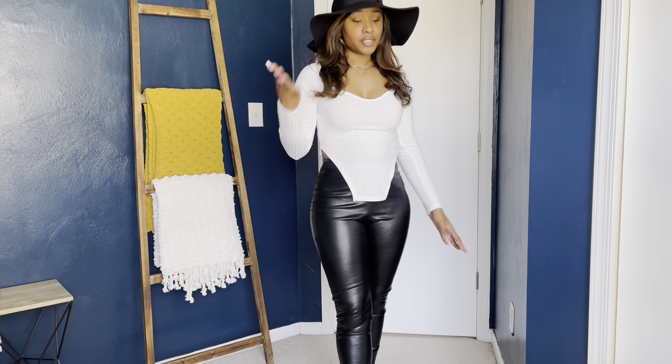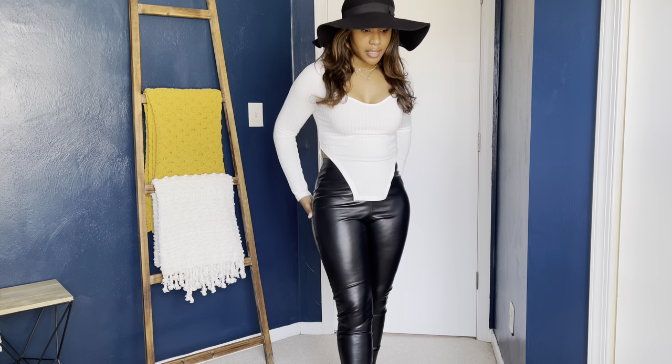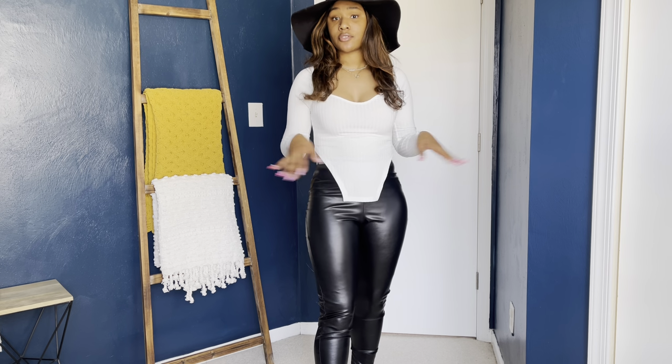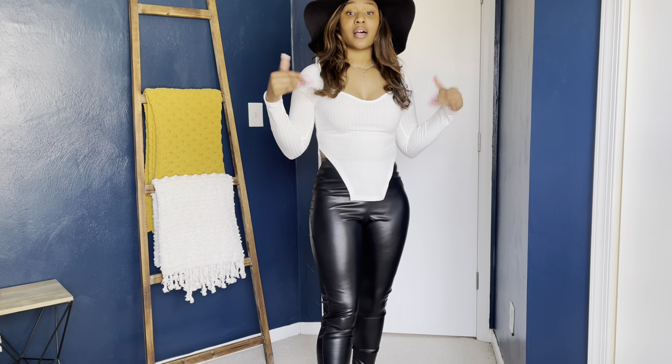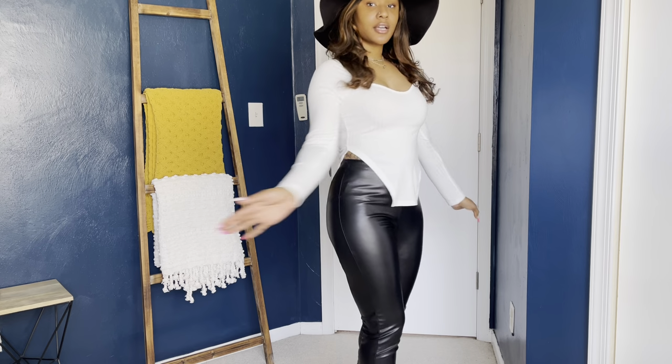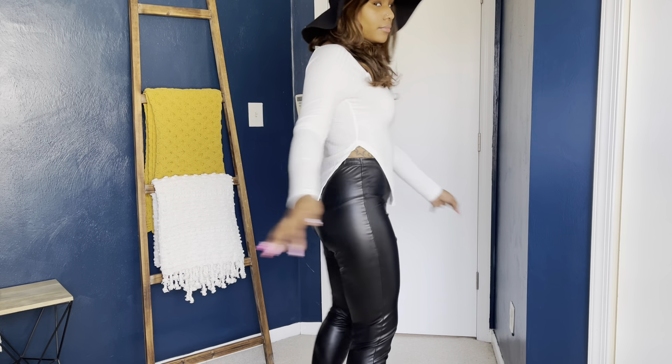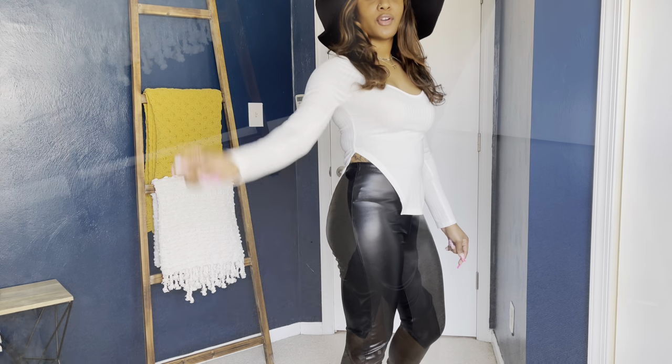But you can get the leather pants with the slit on the side from anywhere. So those will be easy to find. So I'll link the shirt down below. But this is a look. If you know, you know.